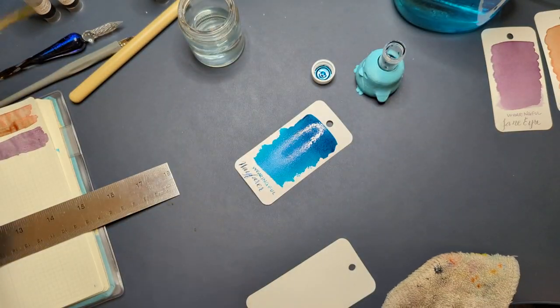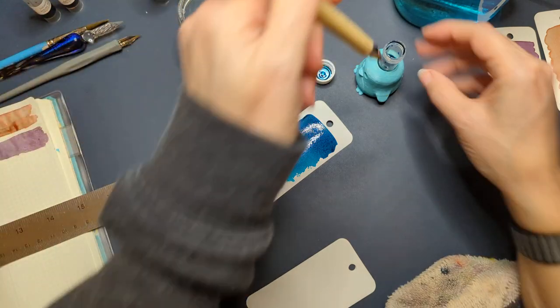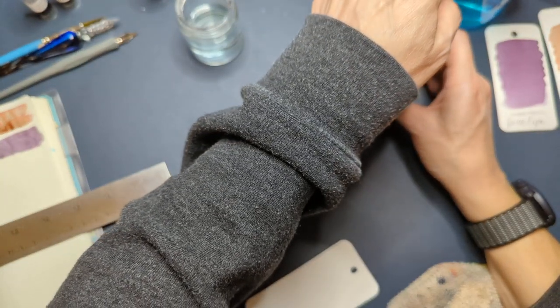No, this is bluer than Emerald of Shalott, based on my memory of that ink. And the memory remains.